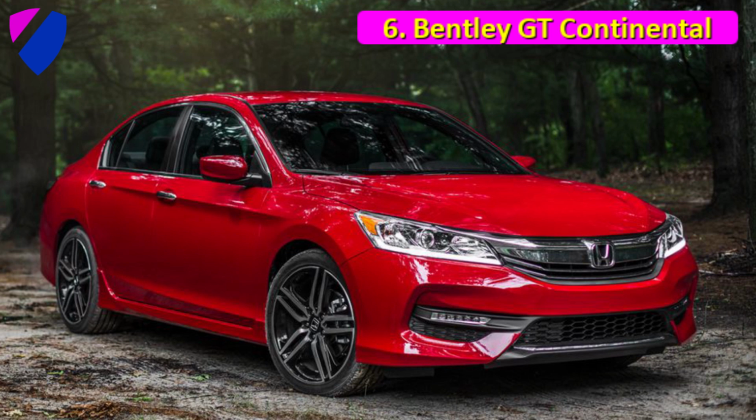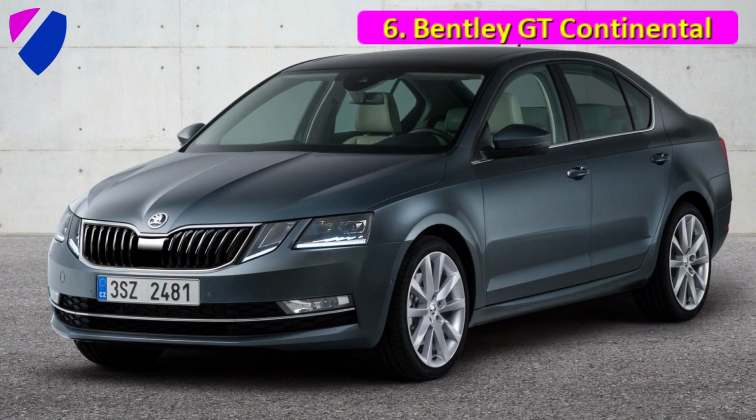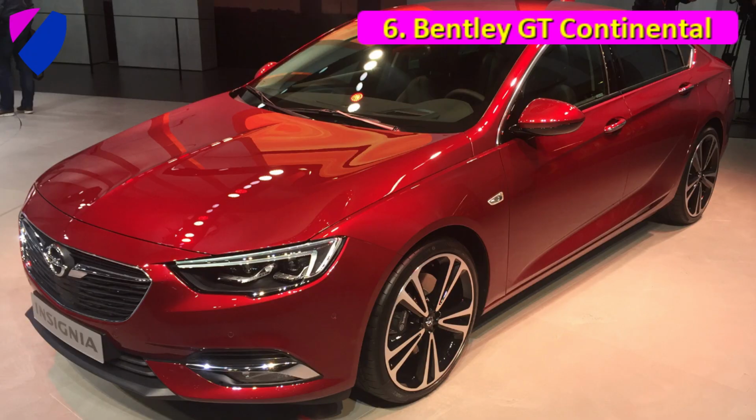Now prices for these cars, they're still pretty strong at £19,500. But your alternatives for £19,500, you could look at a brand new Honda Civic, a brand new Skoda Octavia, or a brand new Vauxhall Insignia. Again, not the most inspiring cars. Life's too short to drive boring cars.